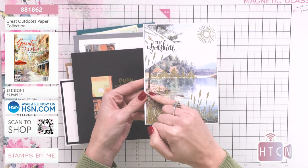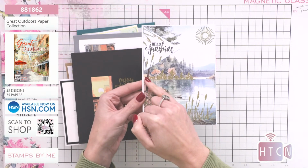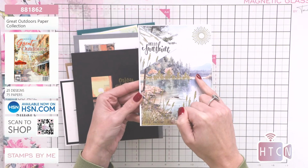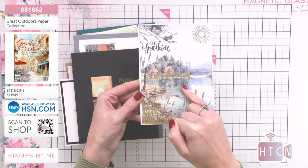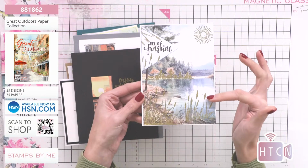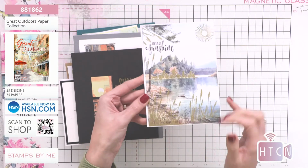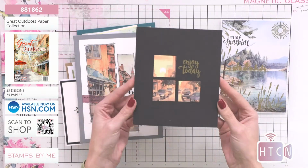Now, the reflection is in grey. Can you just see the reflection? So what's happened here is the top of the stamp is in a sticky ink and gold embossed, but the bottom is in a light grey. So you just get that lovely silhouette in that water, and these are those papers. And this is the foliage from the set as well. So beautiful. And then offcuts of your paper.